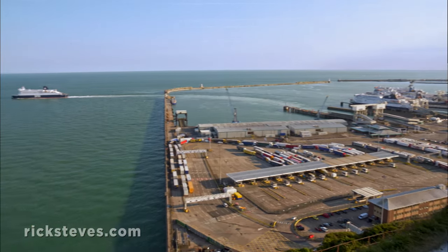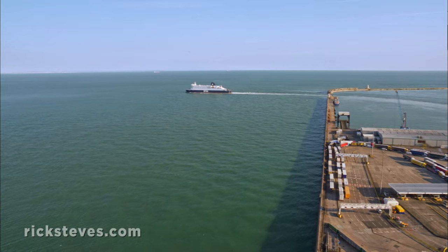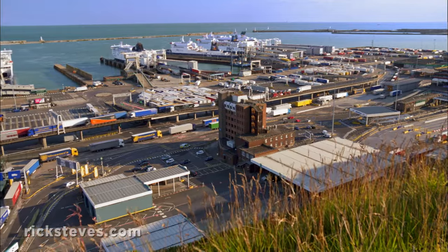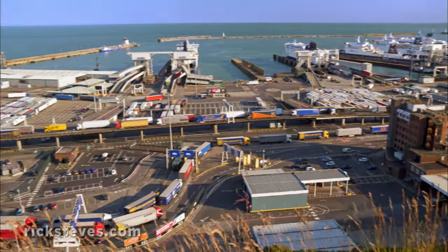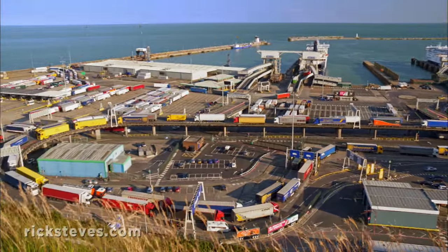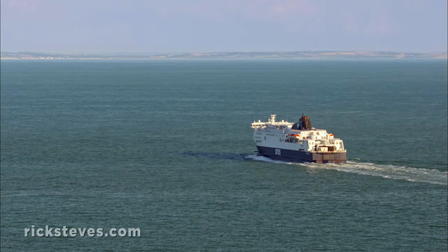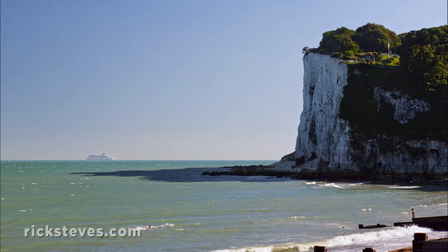Today, the crossing between the Port of Dover and France is a shipping thoroughfare. Ferries and freighters shuttle passengers and an endless stream of trucks back and forth. France is just 23 miles away. There it is, within sight on a sunny day.